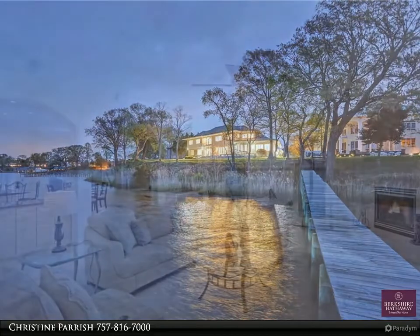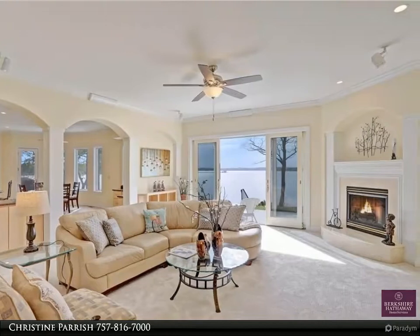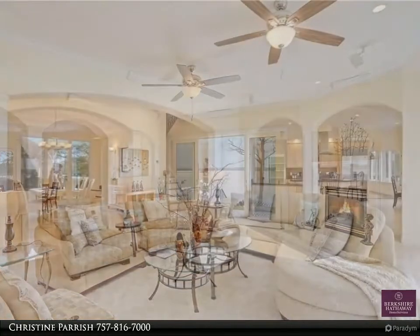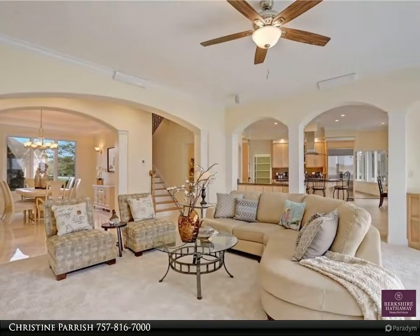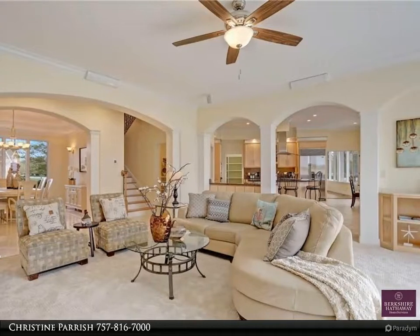Elegance in this open floor plan with an extra large kitchen and breakfast area overlooking the Nansemond River. Beautiful sunsets overlooking the water. Views of the waterfront from most every room in the house. Media room. In-law suite with a large full bath and private laundry.